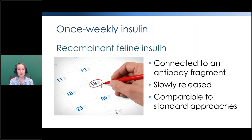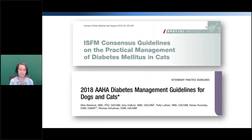Essentially, a molecule of feline insulin has been connected to a fragment of an antibody. Because it's connected to a fragment of the antibody, it is then picked up by antigen-presenting cells. And this basically holds the insulin back until it is very, very slowly released. In the small number of cats who've been treated with this, the results were comparable or maybe even slightly better than cats on more traditional insulin protocols. So very exciting news.